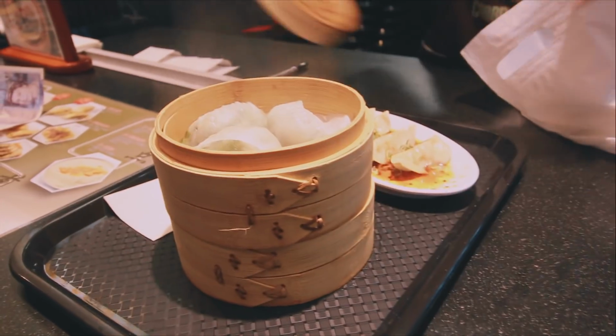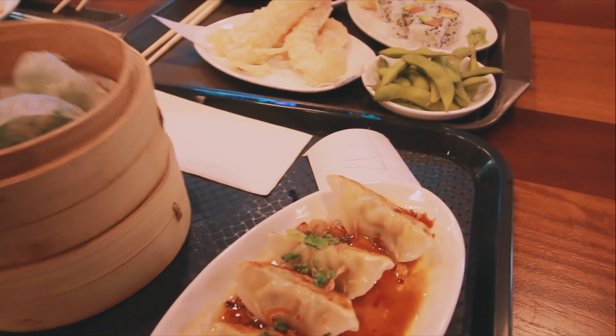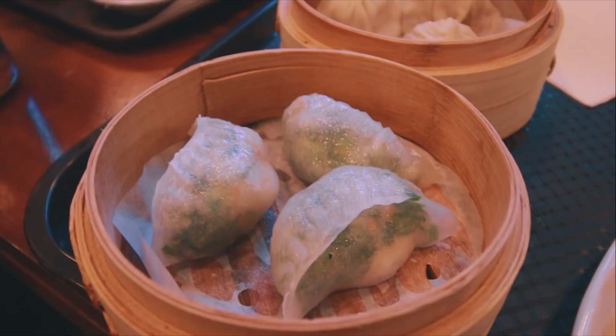Let's go. It's buzzing. Is this this one? There we go. Thank you. So we've got this, that's the vegetarian one, that's the prawn and chive, and they're the soup dumplings.